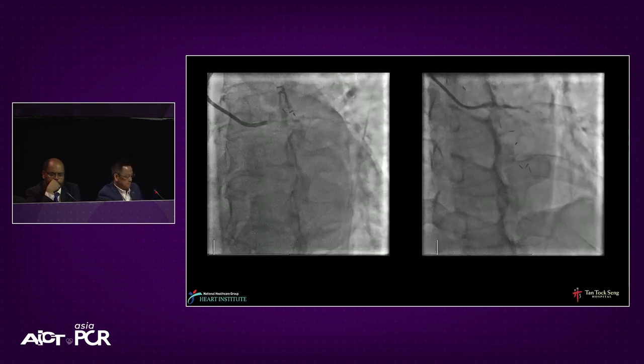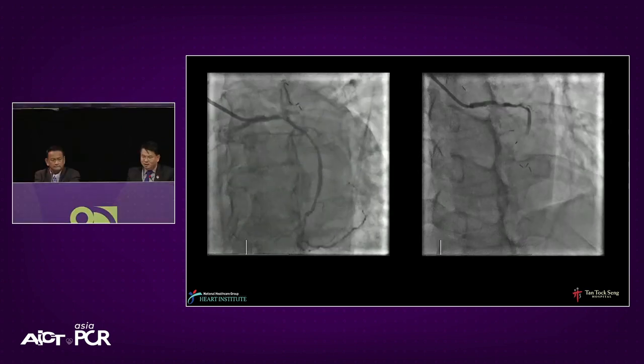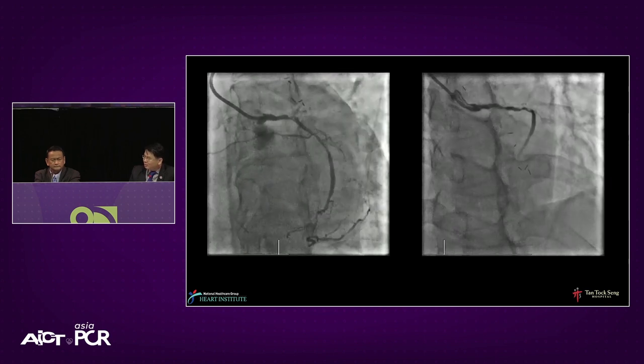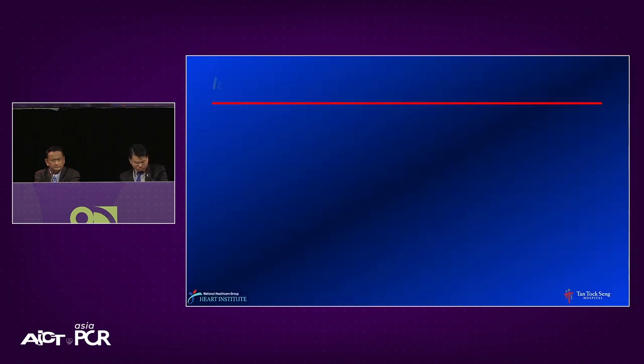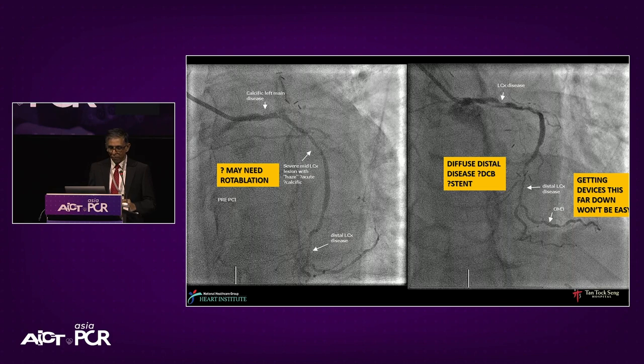Okay. Fahim, we're thinking that maybe the circ, it doesn't really look like small vessel disease here. At best a co-dominant right. So what is your strategy? Okay. So, just to go over the issues with the case, I agree that up here, proximally, it's not small vessel, but down here, it is quite small.